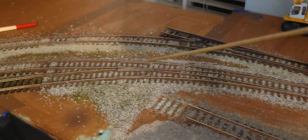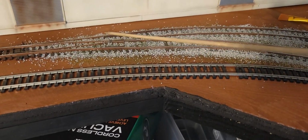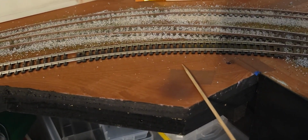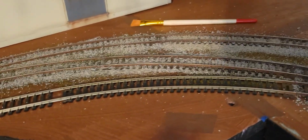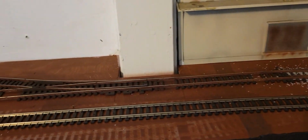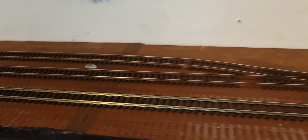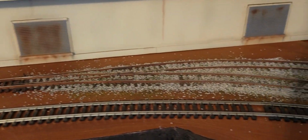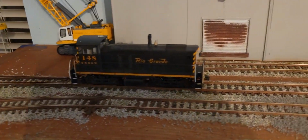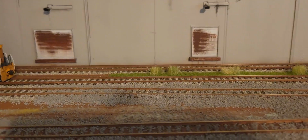We have the yard lead that breaks off, makes a runaround with the main line, and then we have our yard track here. This will be replaced with another curved switch to give us two yard tracks, and then this heads down and breaks off once again to maybe another industry, yet to be determined. But I mainly use this area for staging. Here's one of my new Rio Grande SW1000 switchers I recently made a video on. That's pretty much it for the layout.